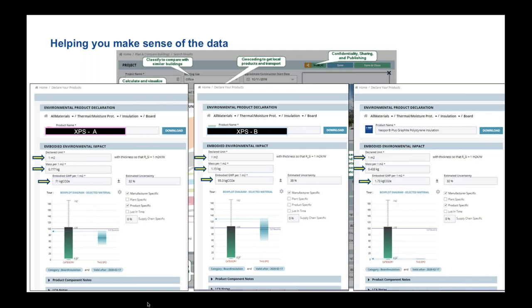So it's substantially different. The entire category of board insulation is shown, that green box, the 80th percentile and below is at the top of that green box, and the 20th percentile and below is below that green box. And then you can see where all of these EPDs come out with a line.